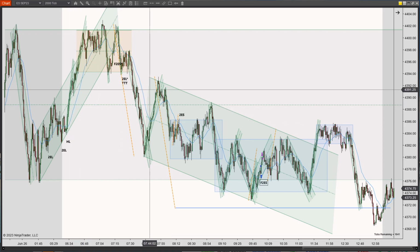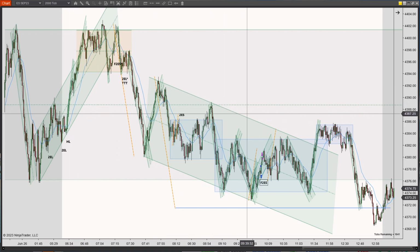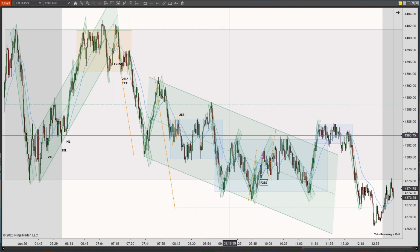Overall, I didn't find too many trades. There were a couple of trades that I missed, and then there was one that I took. So I only took one trade for the day, and I was green. Although there were some swings and a lot of choppy price action, I couldn't find good entries. Unfortunately, after 10 o'clock, there were some second entries that set up, but I didn't really like the way they looked, so I skipped most of them. I didn't even mark them.